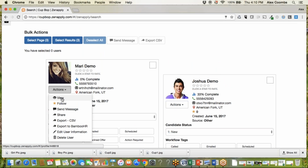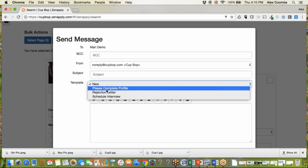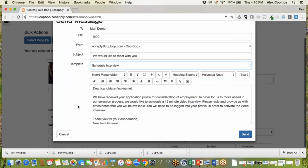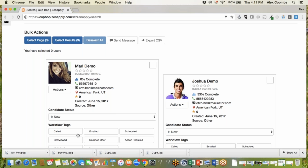Other things that you can do in these profiles is, obviously, if you come to actions, you can click on view and it'll take you right to the profile and see how they answered questions. You can also send them messages. For example, we've got a few email templates in the system already. You can create as many email templates as you want. You can come in here, say, hey, I want to schedule an interview, click send, and it'll send that out to the applicant and get that scheduled.